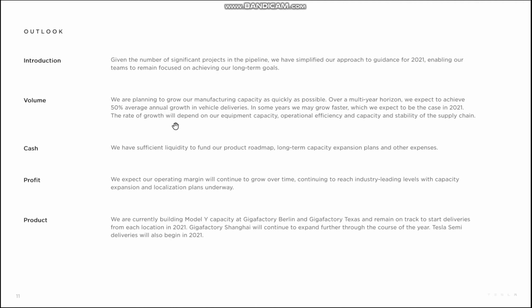In a later video, I will build my own discounted cash flow model for Tesla to come up with my own price target. It is forecasted that operating margins will continue to grow, which is what we have already known for a while now. And they state that Giga Texas and Giga Berlin construction is going ahead as planned, with Model Y expected to start deliveries later in 2021. Tesla Semis are also expected to have delivery started in 2021.